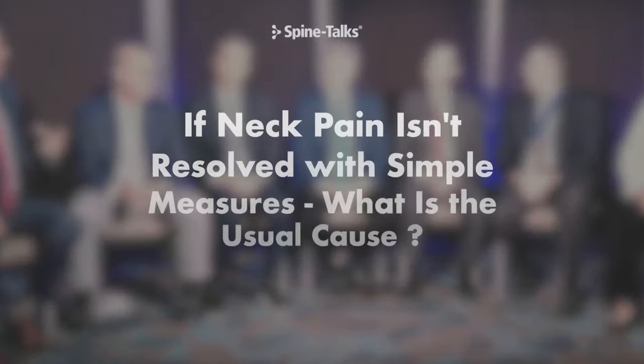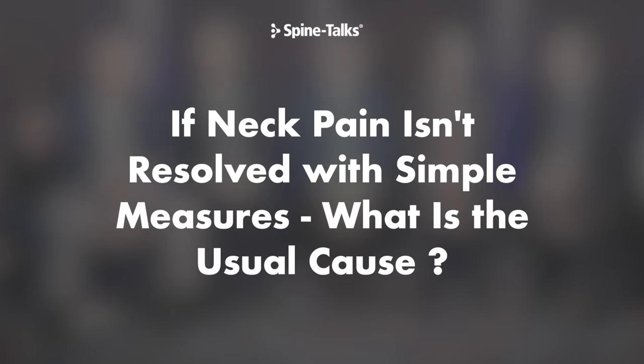Rick, you want to build on that in terms of neck pain? When you see people in the office that aren't just responding to simple things, what is the problem for them? What structures are being inflamed? Well, that's a great question, Tom. The vast majority of the time, it's just simple arthritic changes. And over-the-counter non-steroidal anti-inflammatory medicines, physical therapy, a home exercise program, and aerobic exercise many times is all that is required for their symptoms to resolve.